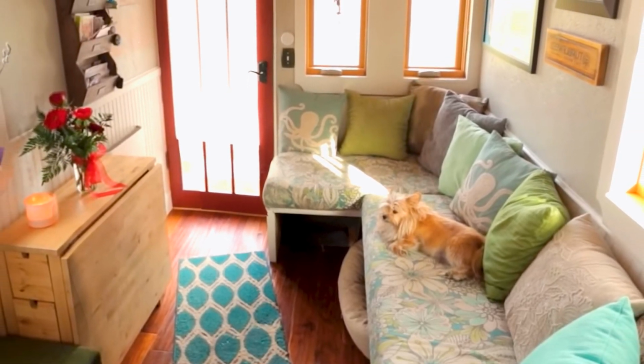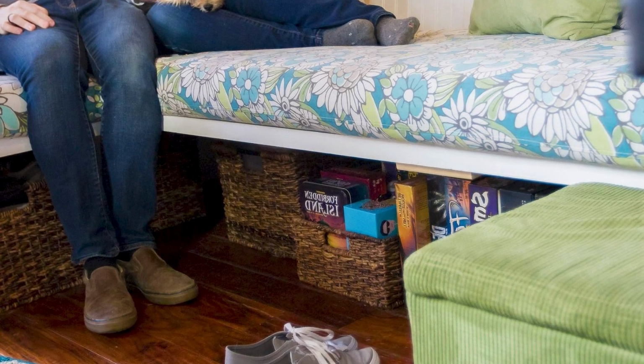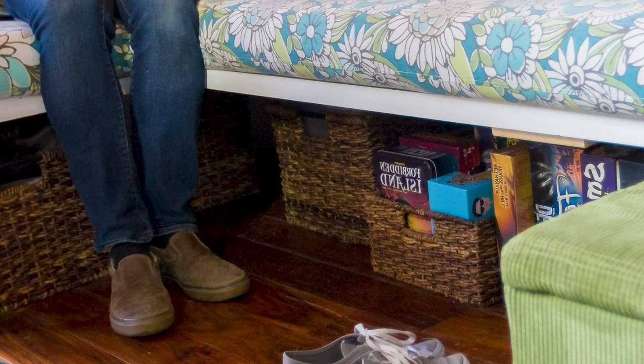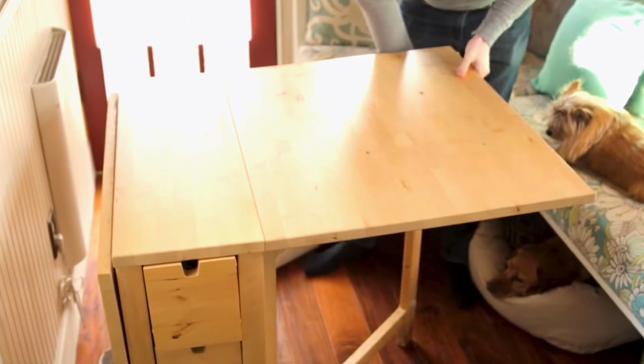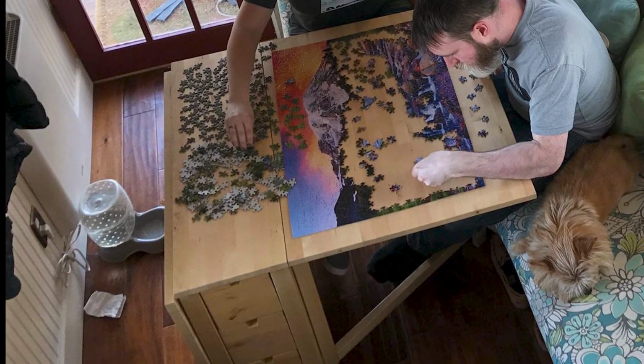This solution was chosen after careful consideration. Opening storages can sometimes cause inconvenience. These drawers store many things, from luggage and board games to dog food and shoes. An IKEA table is another highlight of the interior. Many owners of small homes choose such tables for their functionality.